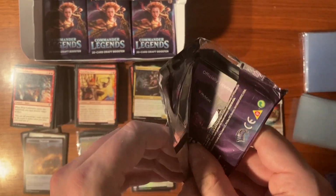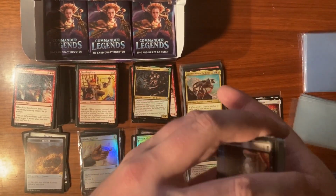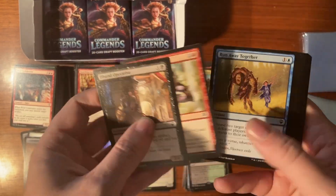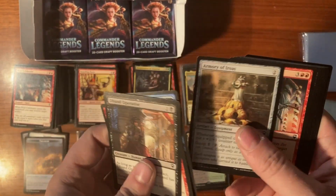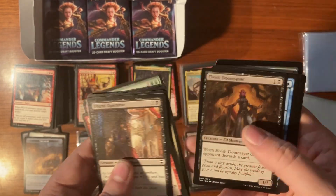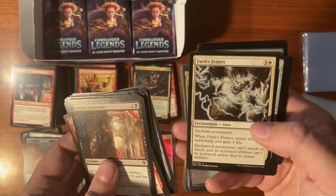So we are just crushing it with Vault of Champions, Training Center. Now we got Underground Stadium. I mean, that's pretty nice. Undying Rage, Fire Diamond. But yeah, there are some sets that are just a ton of fun to open. Obviously when you're doing draft, it's a little bit less thrilling.